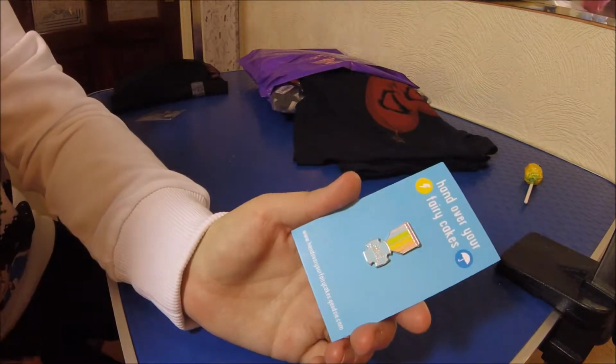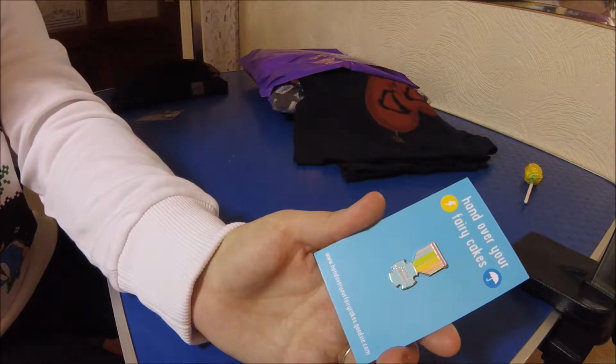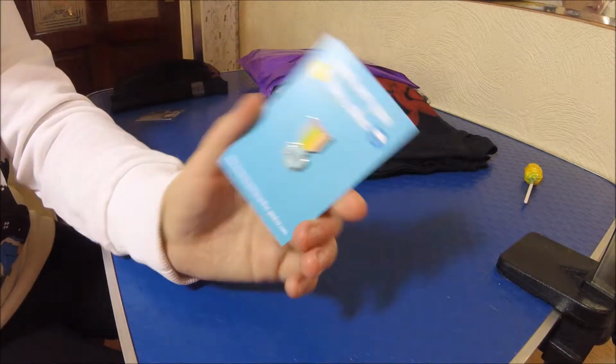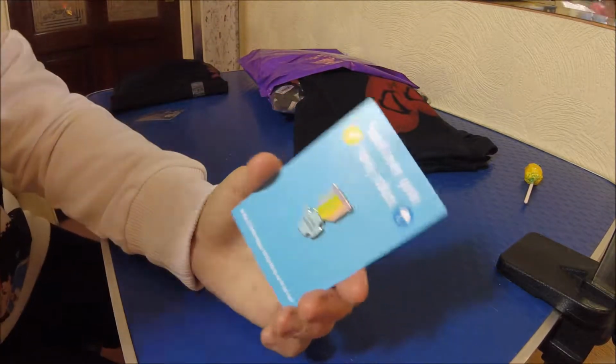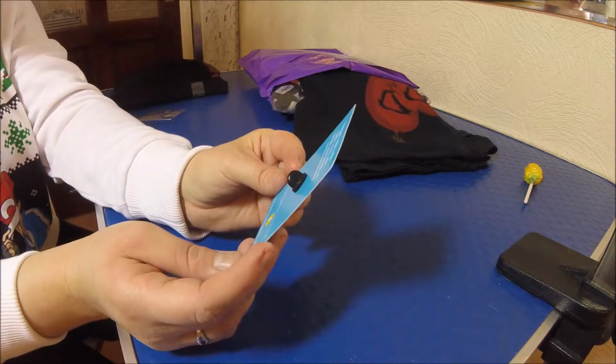That was originally retailed at £6.99, same as the dress. So that was half price as well, so I got it for £3.50. The original price is quite expensive for these, but they are just so unique. I really do like it.